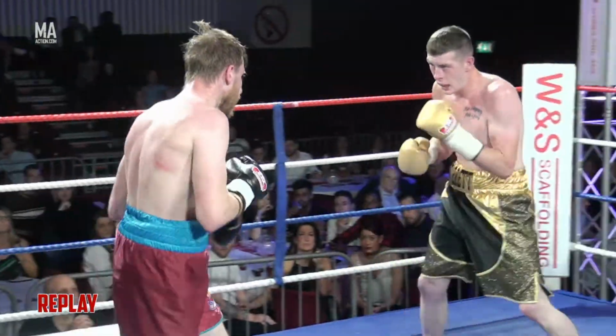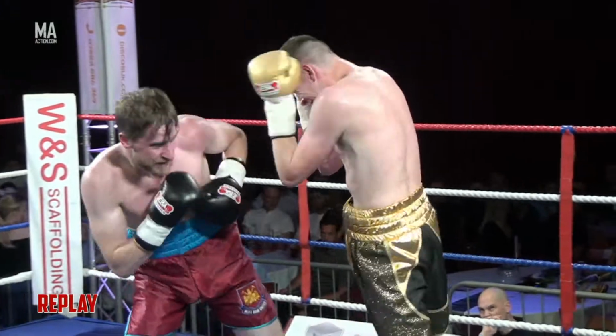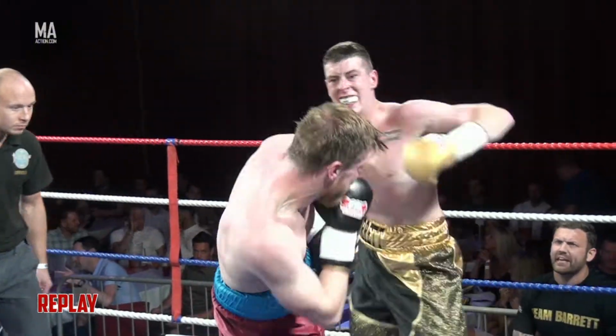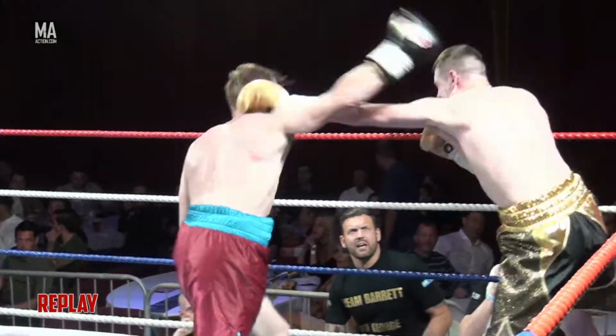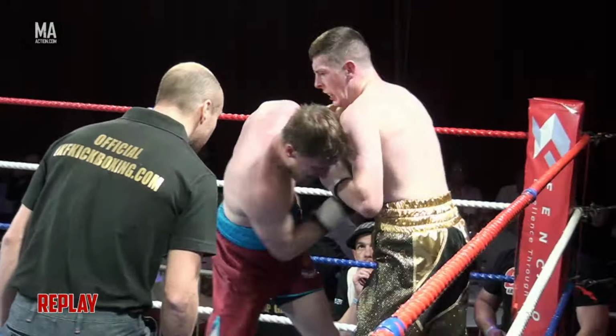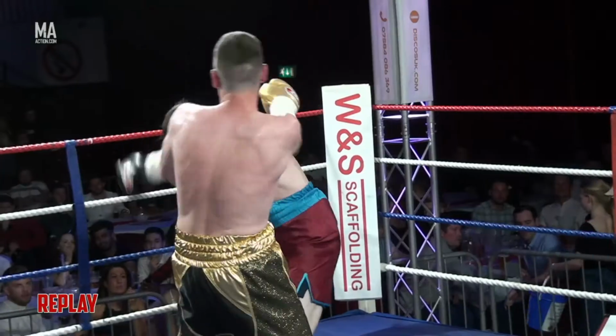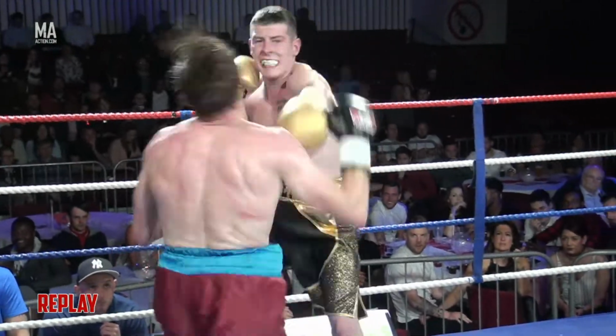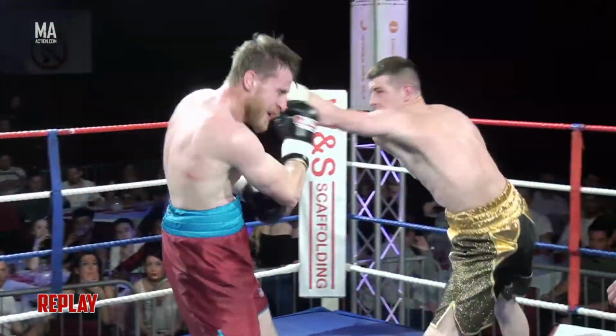So this one has ended, and Richie and I really enjoyed it for various reasons. And these guys never stopped. And as we can see here, the straight punching of Tom against the movement of Richard. And for me, so you know what, I had Red winning that round at the start, and then Richard came out with that hook and that uppercut and hook, and it stole the round for me.